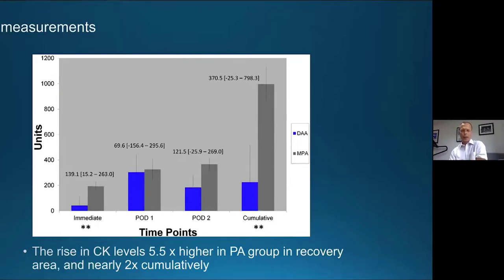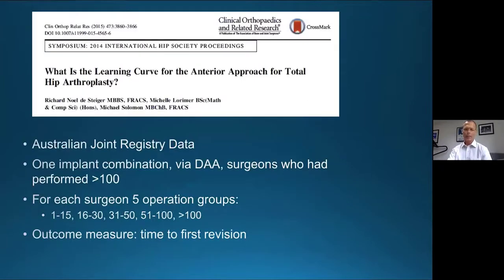So I suppose that's a reasonably objective marker in terms of what sort of tissue damage might be happening during the exposure. Now, how that translates into recovery and your subsequent function, that's going to be much more variable and dependent on a number of other factors. And I think there's a lot of information about the DAA now and comparing this with other approaches. And you can certainly find different papers to support the particular view which is your bias.